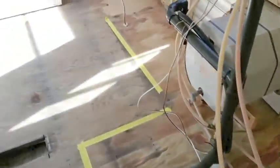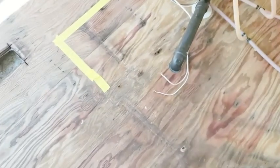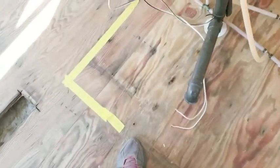Happy to see no major damage in the bathroom. Everything under the sink was pretty good. The tub, however, was here. Looks like we've created a low spot and the wood's starting to rot right here. So I'm gonna do a subsection of this.